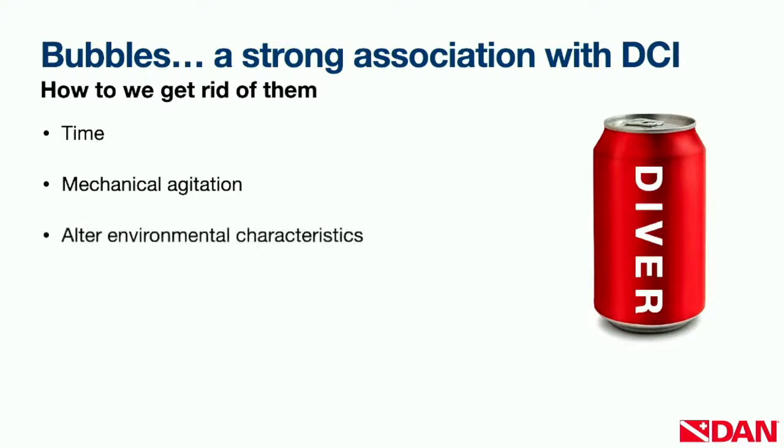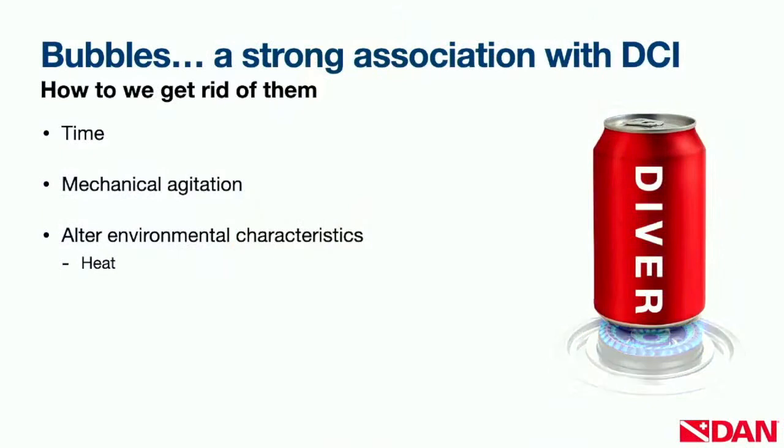The other thing we can do to get rid of those bubbles is to alter the environmental characteristics, what is going on with that liquid. There are a number of things we can do. One is we can heat up the solution. Again, very effective with a soda. The last thing you will want to do with a diver is to expose them to heat, to go into a hot shower or a hot tub. Again, it's great to off-gas, but it can increase the risk of decompression sickness. So not a good solution for someone that has symptoms.